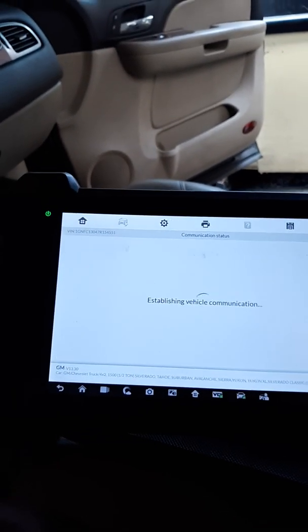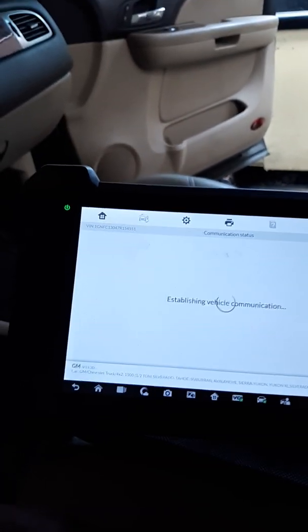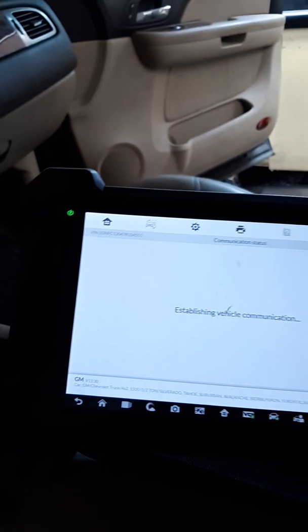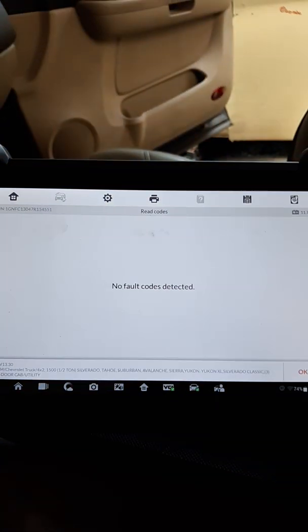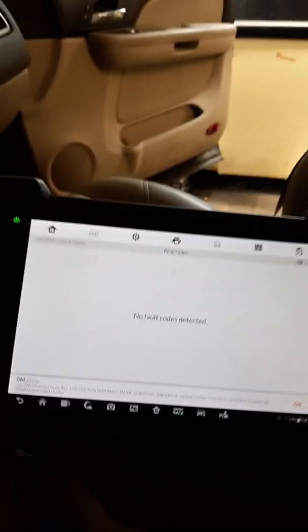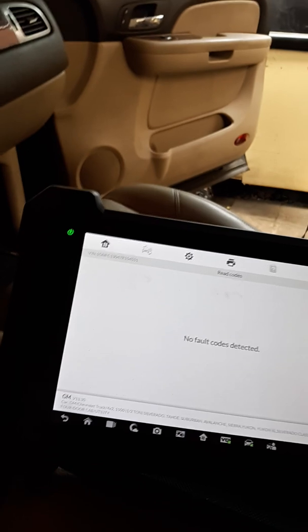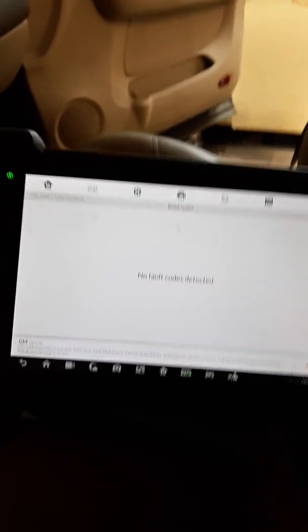Okay, look at this. Codes: no codes detected. See? So the problem was the crank sensor. The crank sensor probably shorted inside, and that's what is causing the problem. Okay? No codes. See? Go back.